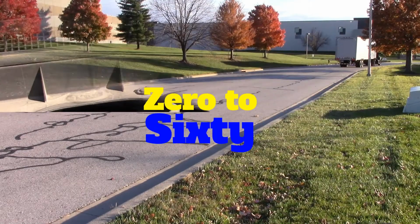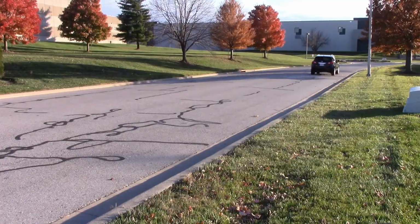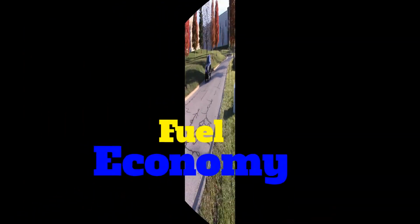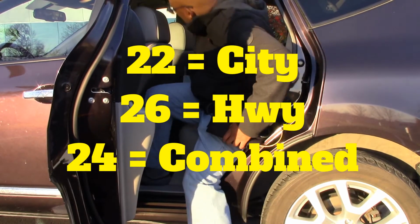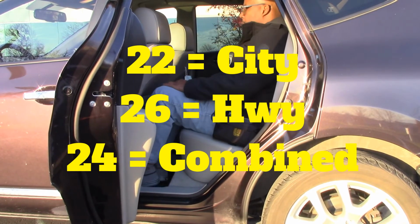0 to 60. According to 0to60.com, the all-wheel drive Rogue can go from 0 to 60 in about 8.2 seconds. Fuel economy. According to fueleconomy.gov, the Rogue gets 22 miles per gallon in the city and 26 on the highway, with 24 miles per gallon combined.